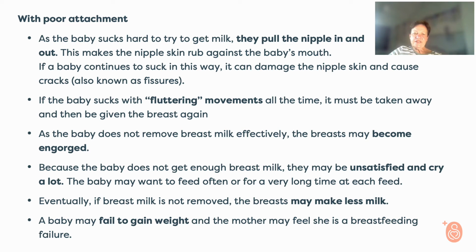When we look at poor attachment, what happens there is, because the baby is only sucking on the nipple and he's trying very hard to get milk out of this nipple, he sucks very hard, and this pulls the nipple in and out of his mouth as he's literally sucking the nipple in and out. This causes the skin to rub against the baby's mouth, and this then causes damage to the nipple, and that causes sore nipples eventually. The baby also sucks with fluttering movements instead of proper long sucking movements, and we will look at the difference between all these different sucking maneuvers just now. When is it good sucking and when is it not good sucking?